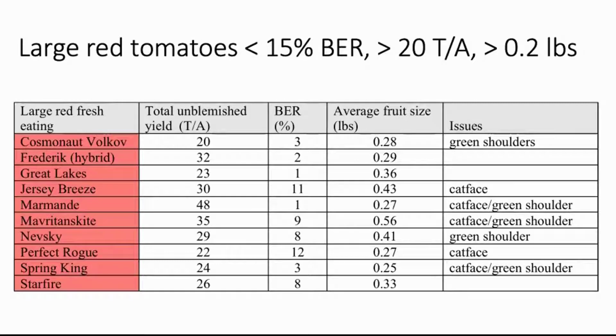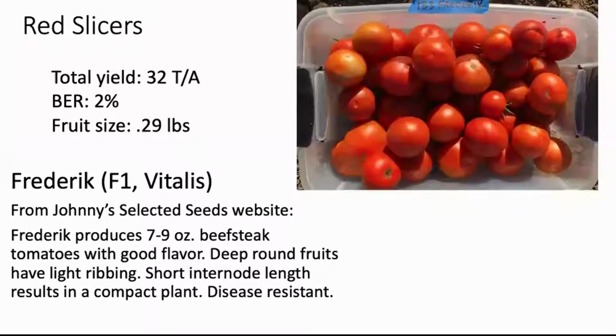Well, here's our list of red varieties, not paste, but red slicer or beefsteak tomatoes. And they are diverse in type, diverse yields, blossom end rot incidence, and fruit size. While some of them are prone to cat facing or green shoulders, some of them are not. It's a very promising list of tomatoes.